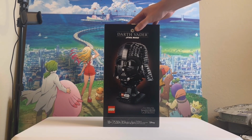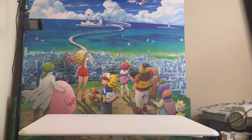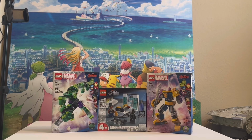Next is the buildable Darth Vader helmet. I do plan to build this one at some point whenever I have the time. Next we have the LEGO Star Wars Mos Eisley Cantina. I've had this bad boy for over 2 years, and I just do not have the space to build it, so it's going to stay sealed for now. Next up are just a couple of random LEGO Marvel sets that I haven't built yet.